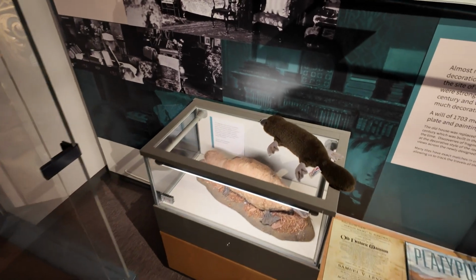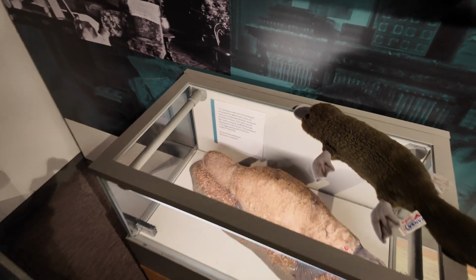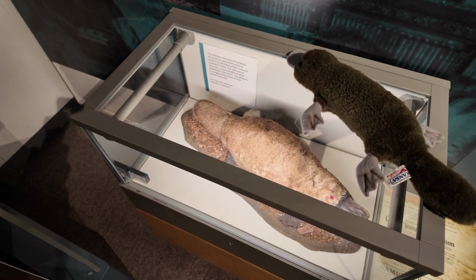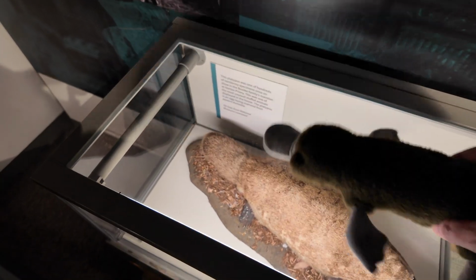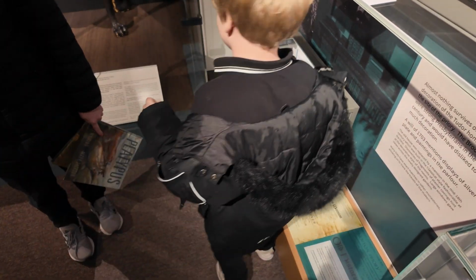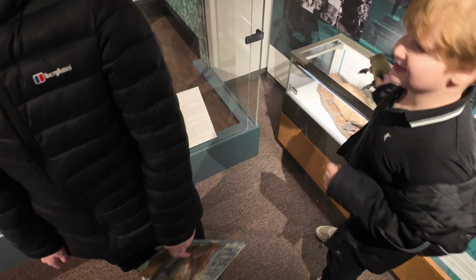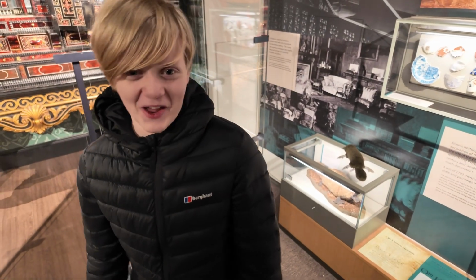And over here we have Perry the Platypus. And this is an actual taxidermy platypus underneath. Oh my god. Where's Perry? What do you call a cat that has just eaten a duck? Do you want to know? I know the answer. What's the answer, Josh? What is the answer? A duck-filled platypus.